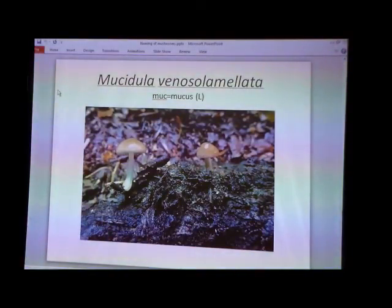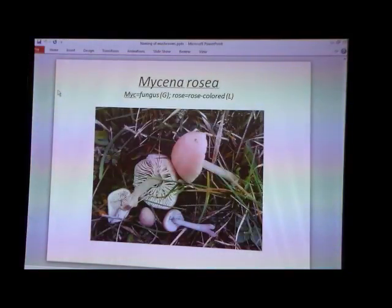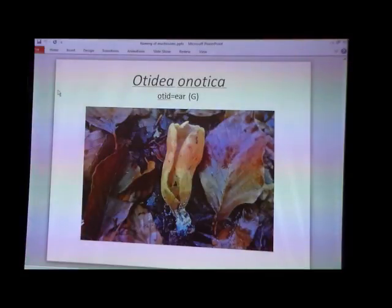Mucigula, mucus. Look how slimy the cap of this thing is. So that's how it got its name. Mycena rosea. Mycena because that's the genus it is, but rosea because of the beautiful pink cap. Otidea looks just like an ear. So it's an ear cut in half. So that's what it looks like growing in the forest. I found these in Bear Basin.